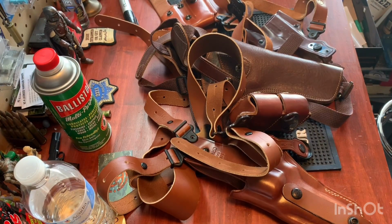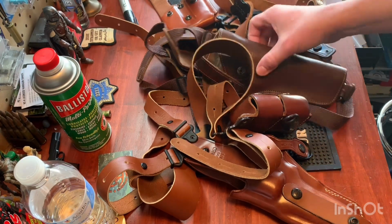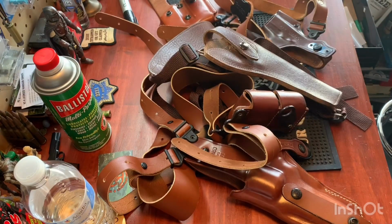Alright, so this jumbled mess is shoulder rigs. Shoulder rigs, unlike the last holster I covered, are actually a lot more complicated than most types of holster, but have some pretty strong pros, also some pretty strong cons. This is a variety of different shoulder rigs from different companies, and what I'm going to do is show a couple styles and then I'll pull them off so it's just one. But pros and cons of shoulder rigs.